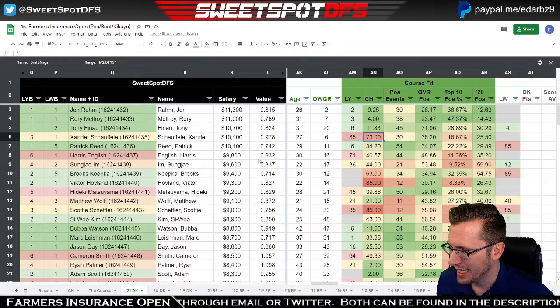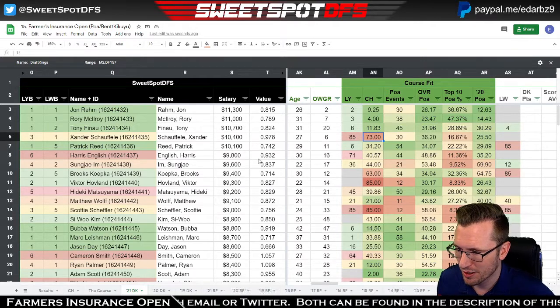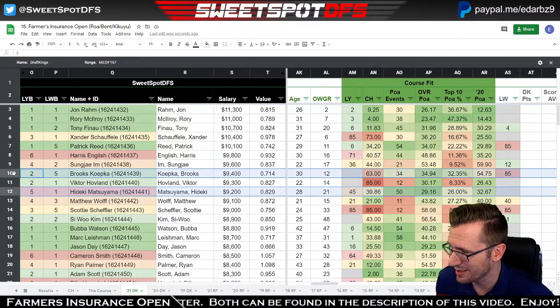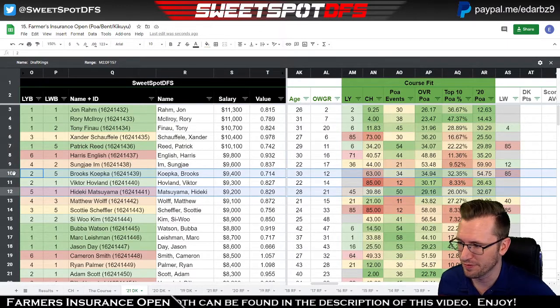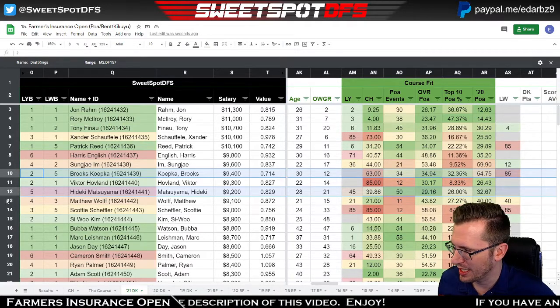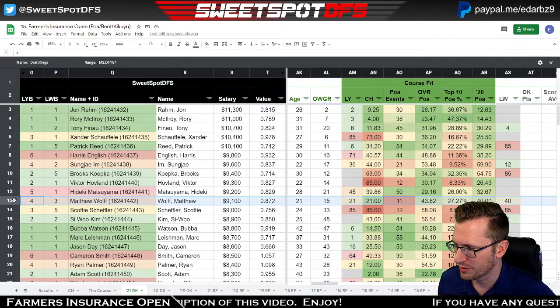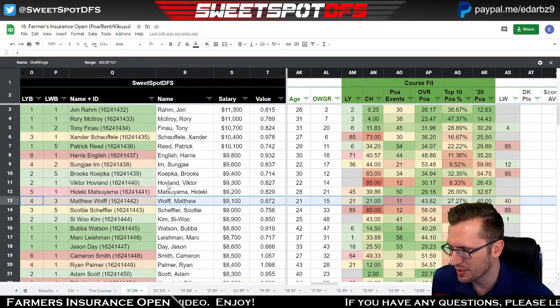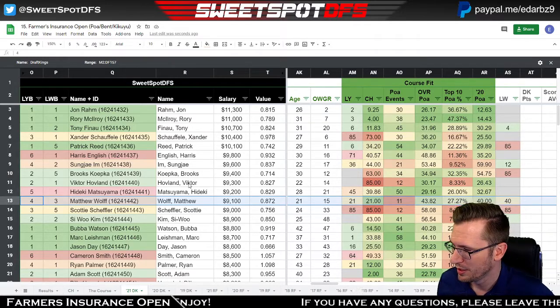Going in the 9K range, I think it's Hideki. I think that was kind of evident when we were going through, although Brooks would be a close second, just because of POA and course history. I might actually retract all of that. I see Matthew Wolff. I totally forgot he was in the 9K range. I'm probably going to go with Matthew Wolff, although Hideki is enticing, and so is Brooks.